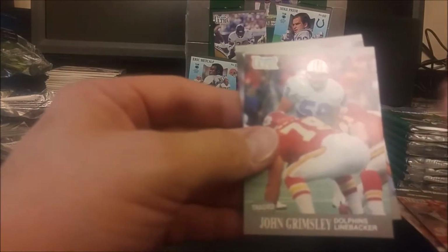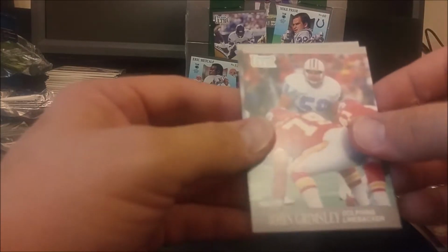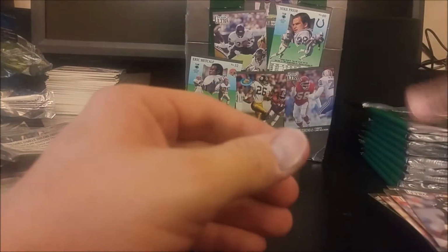Mike Cofer, Grimsley traded to the Dolphins. Again, makes more sense. Robert Brown. Maybe I just didn't look at that last one right. But I swear he was on the Chiefs already in the picture.